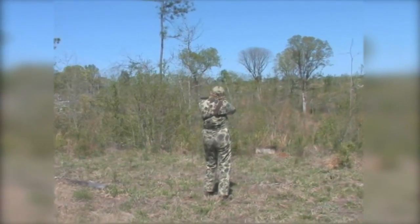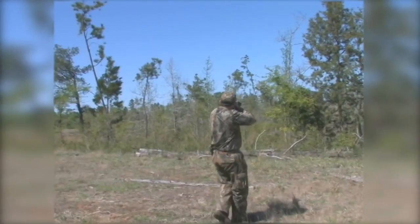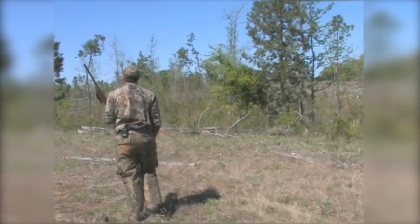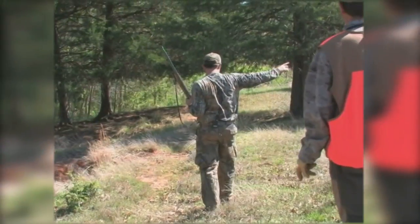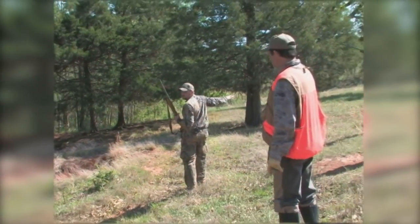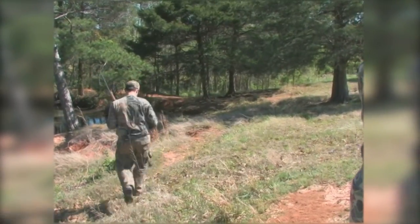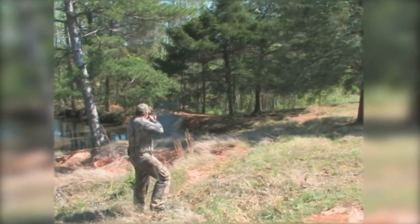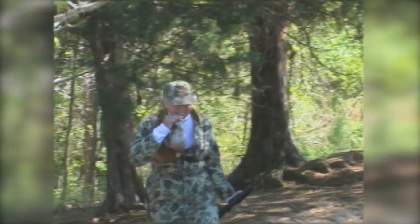Yep, ladies. He's moving fast. He was moving real fast. Yep, a couple more than Shelby. Sure do. That's at her. Right here underneath my feet. I got a retriever right here.